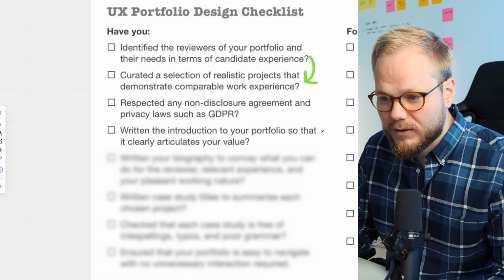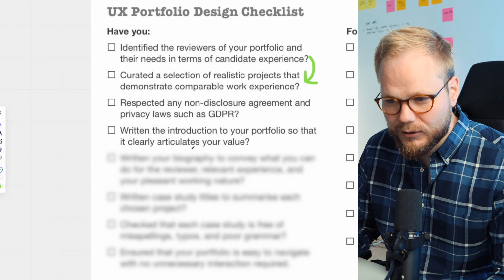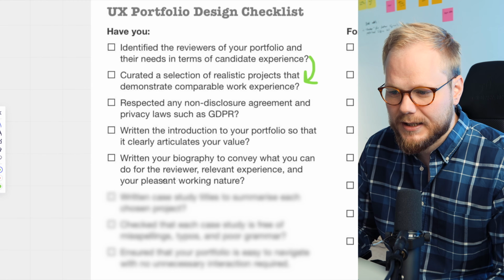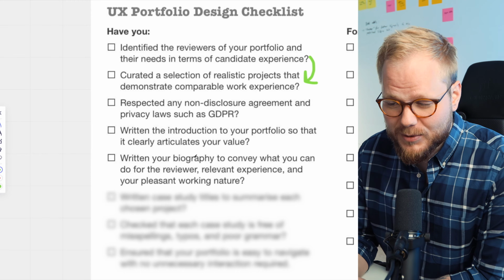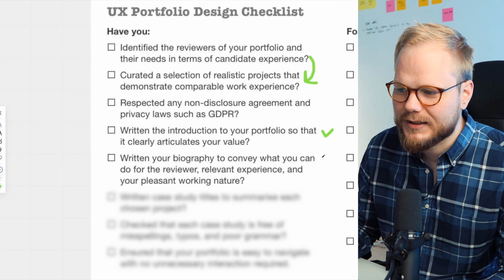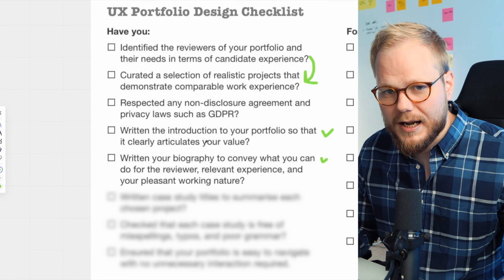Written the introduction to your portfolio so that it clearly articulates your value. Written your biography to convey what you can do for a reviewer, relevant experience, and your pleasant working nature. A lot of portfolios only hint at it, or it's too vague, where people say, oh, I'm a problem solver, or I love solving problems and helping people live their lives, and it's too fluffy. What these two points are basically stating: can you be specific about the tangible outcomes? Can you make it very clear what the value is of bringing you on board? Maybe you've been helping shape design teams, or maybe you established design teams and now you want to do more of that. Clearly state that.